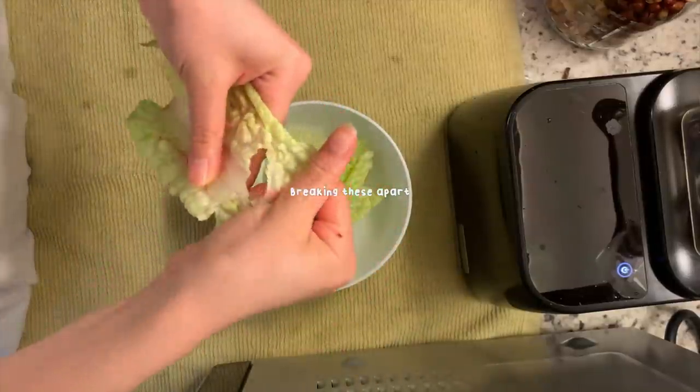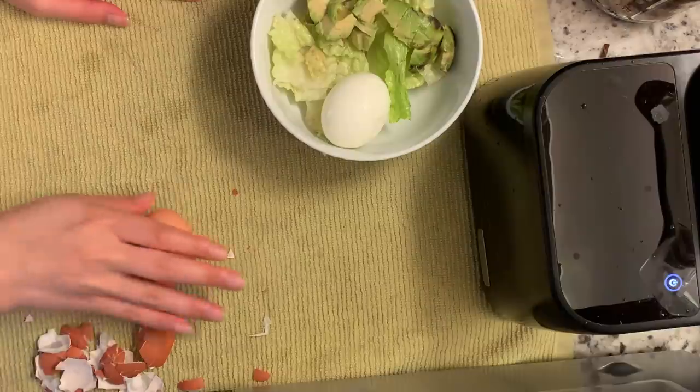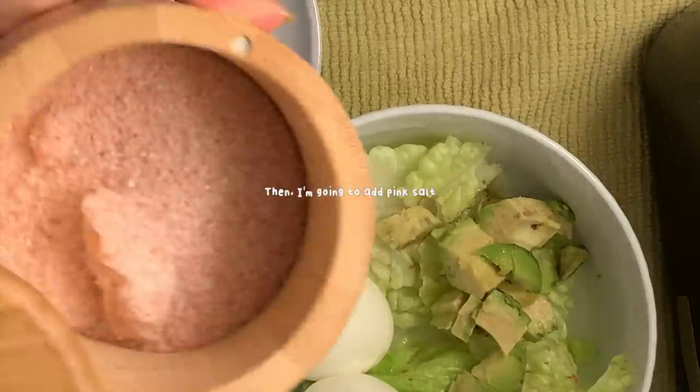Breaking these apart. Half of avocado. I boiled eggs earlier. Okay, and then I'm gonna add some pink salt to the side. Yesterday, I went to a Filipino party. If there's one thing you should know about Filipino parties, they always have a lot of really good food, so I thought I'd make a few days of this week just eating Jennie's diet.